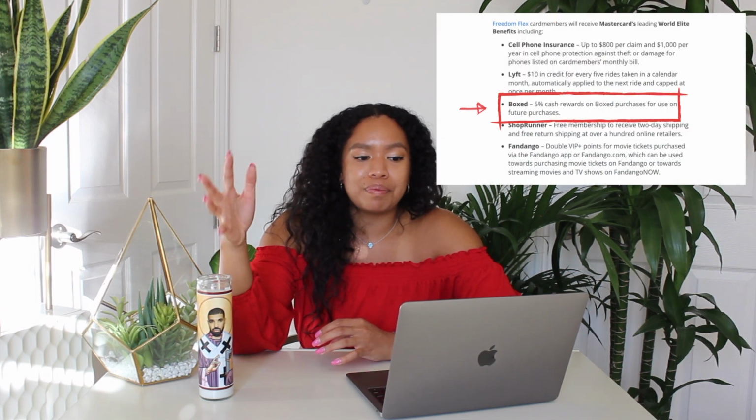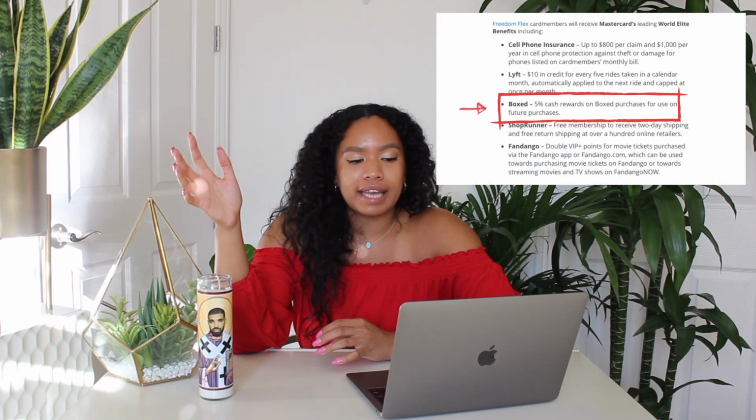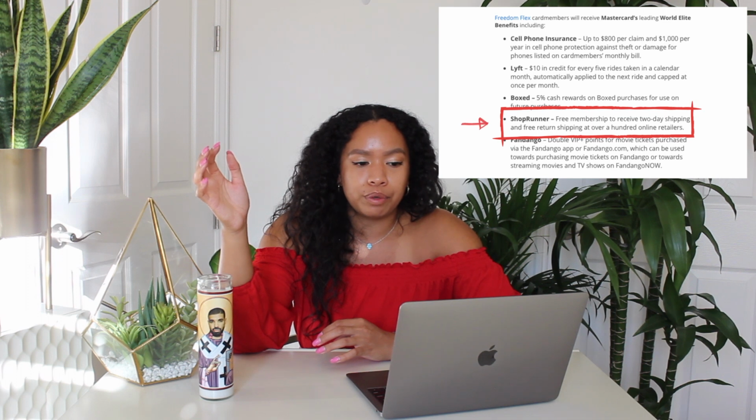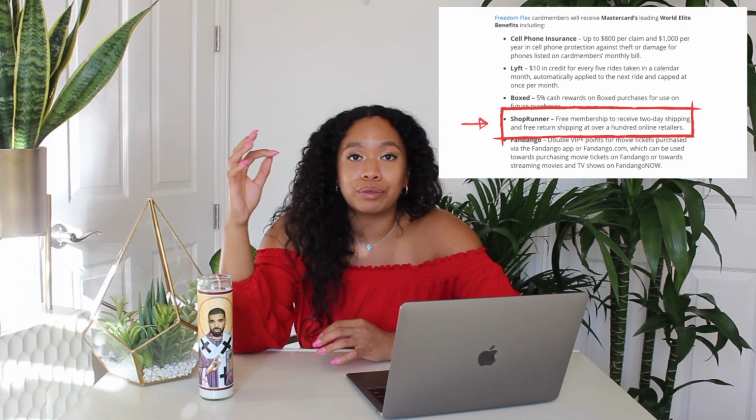The next 3 benefits are something that maybe not a lot of people are going to use, so I'm just going to go ahead and breeze through those real quick. The third one is the Boxed benefit, which means that you will be getting 5% cash rewards on Boxed purchases for use on future purchases. Next after that is the ShopRunner benefit, which means you get free membership to receive 2-day shipping and free returns on shipping at over 100 online retailers.